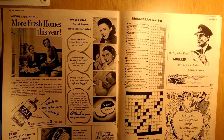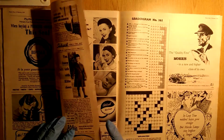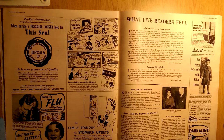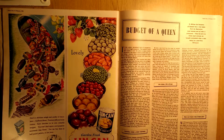This is an old crossword, is it? Or just a regular puzzle. Is there a number you can phone in and ask for the answers? Grape nuts, brilliant. Cadbury's roses, get them every Christmas.